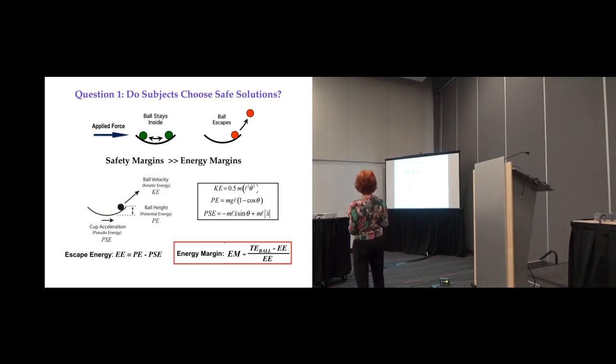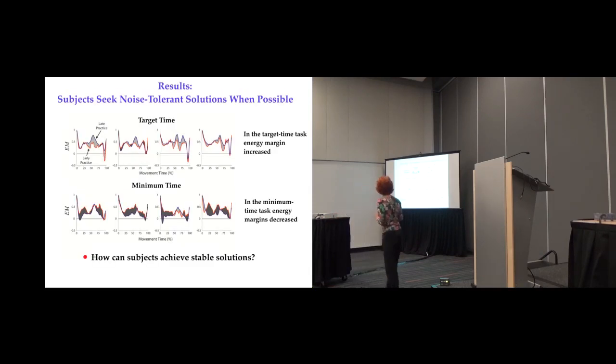Now, with a couple of transformations that I will skip over the details, we calculate the escape energy of the ball and then an energy margin, EM, that is normalized by this escape energy, which becomes a metric that we can calculate at every moment in time to see how close the ball is to actually skipping out of the cup. Looking at these traces here in our two conditions, target time 2 seconds, minimum time, this is the time course, and the red and the black trajectory are these energy margins that we calculate at any moment in time, and 0 is escape of the ball, and the red line is late in practice and black is early in practice.